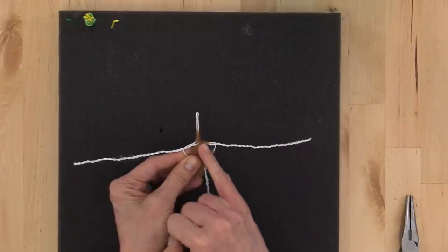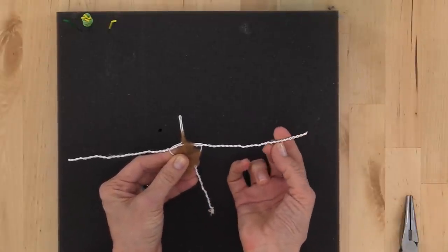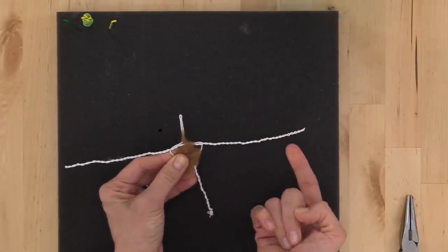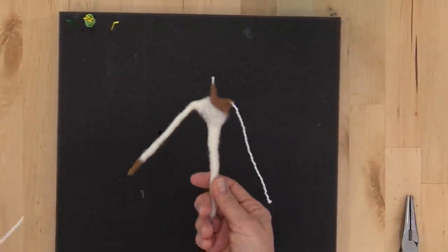So you're gonna wrap the neck to the torso, and then you're gonna wrap the hand to the wrist, just like we did last week. So let me take you there. This is what's different about last week.